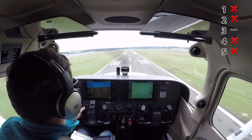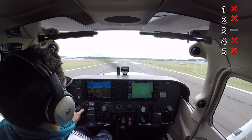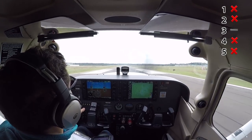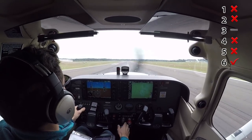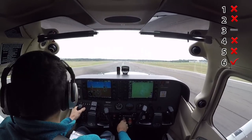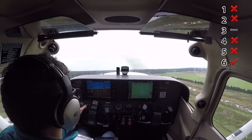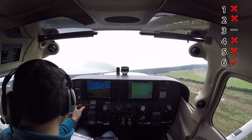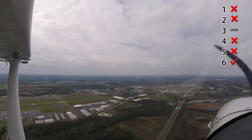Roger, we'll continue for 1-6 left, and we'll report the base there. Average 125. Well, got that one. Not perfect, but I got it. Flaps coming up. Okay. Getting better, getting better. 10 seconds after the threshold if I'm stabilized. Pulling short, 1-6. Power out.